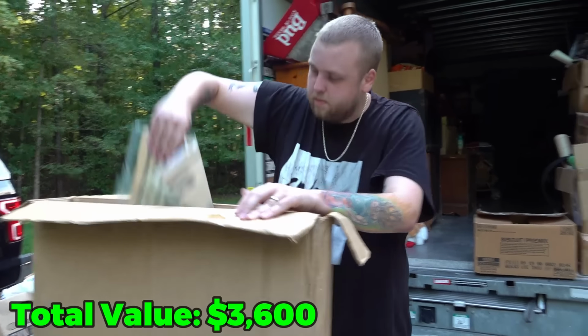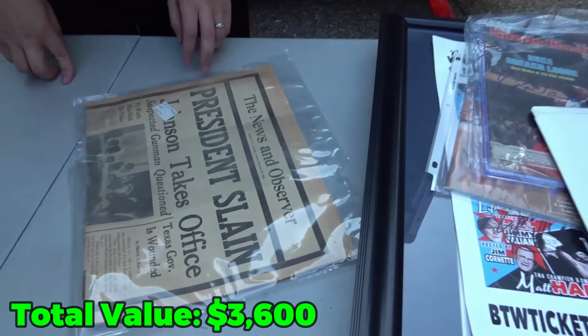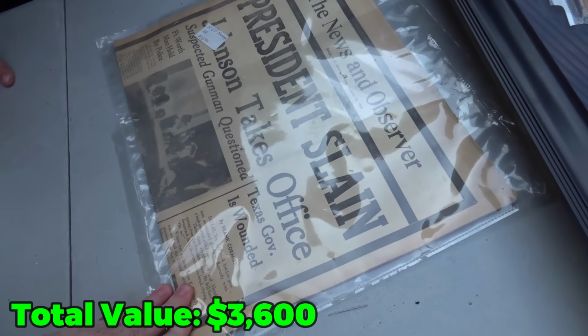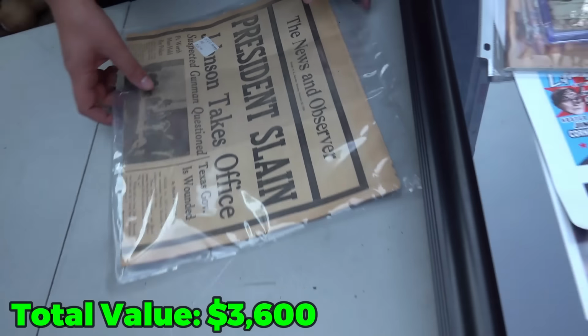Hold on. What is this magazine or newspaper article? Let's see. President Slain. Wait, is this... Johnson takes office. Suspected gun. Wow. Question. $15. 1963. That is cool. This is so cool.